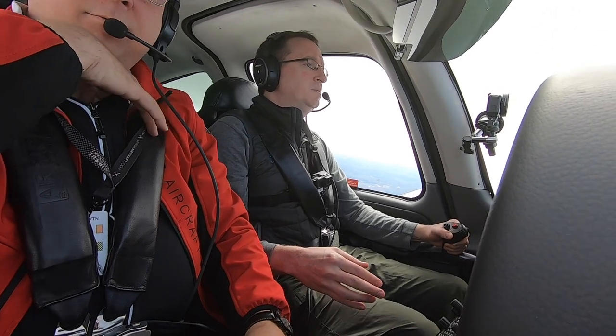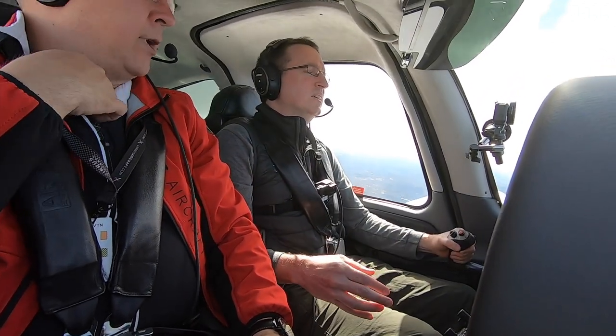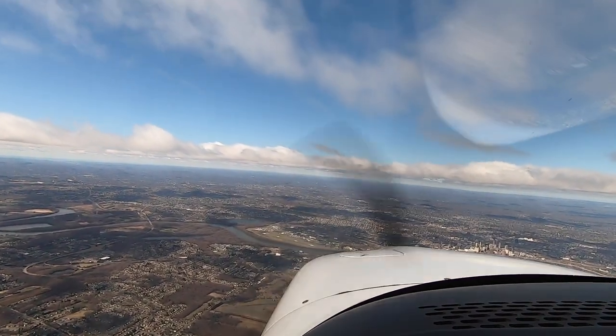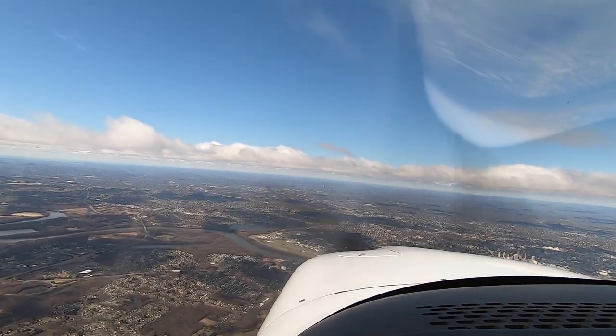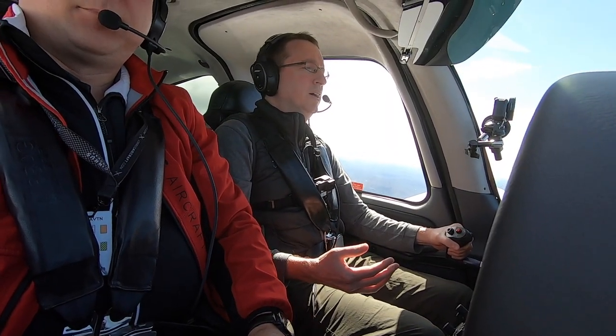Now, it's important to recognize that trim is a secondary control surface. In other words, we're flying the airplane with the primary controls, the elevator and aileron, and we adjust the trim to alleviate pressure. Right now, I'm feeling some pressure pulling back. Well, it's almost balanced. And now it feels balanced, but I'm descending.